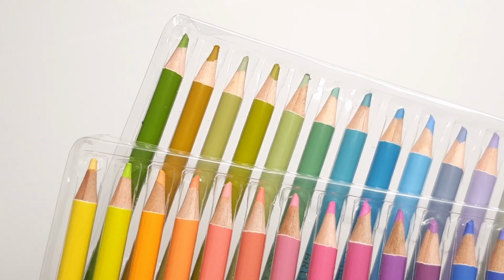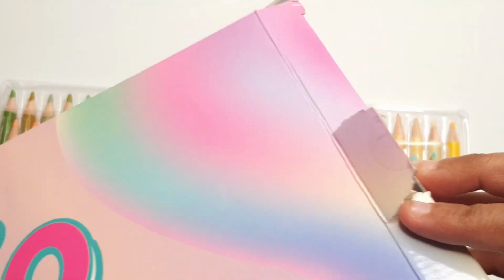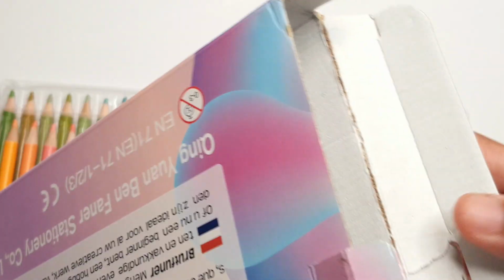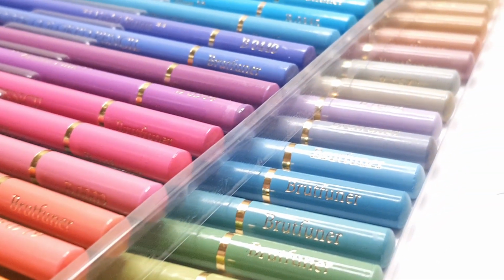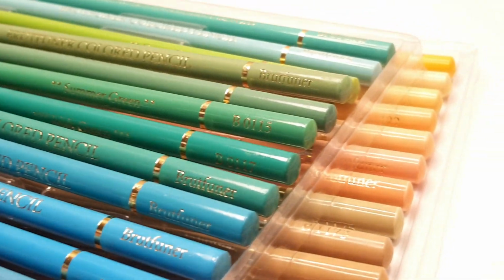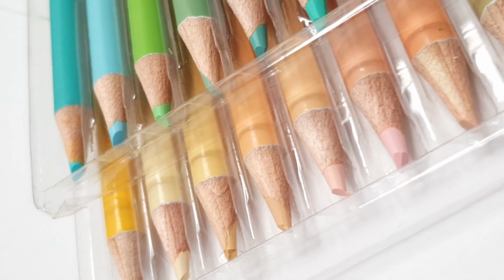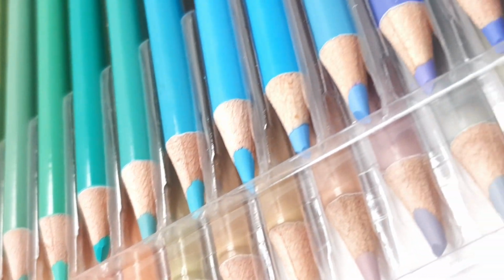So anyway, there's another downside to this set, and that would be this flimsy cardboard box. I wish this came in a sturdier tin set or something like that, because I plan to store these pencils in their original box. I don't want to mix them up with the rest of my pencils in the pencil cases, because this color order is pretty and I want to keep these pencils separate. So unfortunately this box is not the best thing about these pencils.